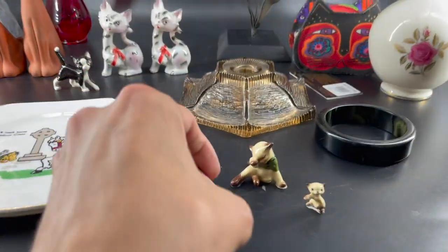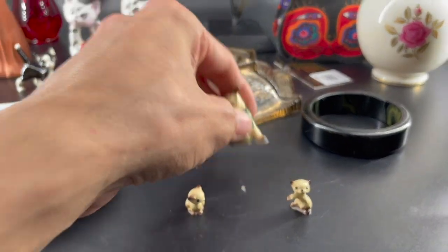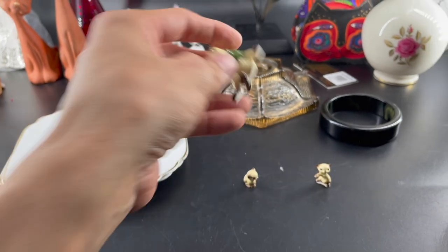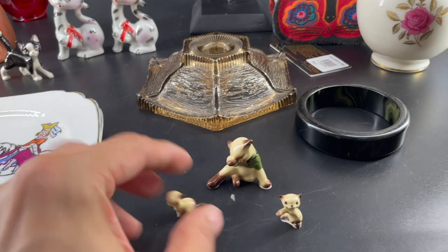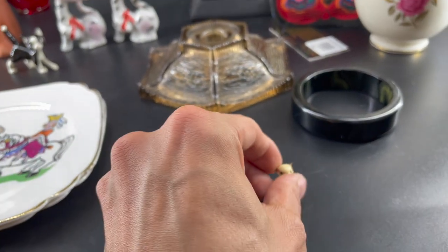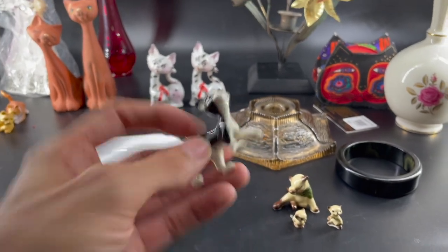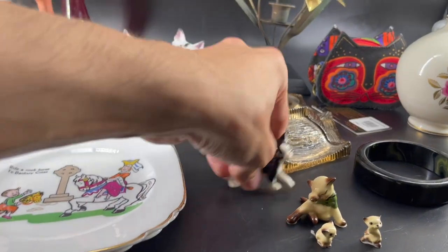All right, next are the Hagen Renaker cats. Look how cute that is. You get the two small ones. I actually have a Hagen Renaker book that we won at an auction, a whole bunch of research books. This one, the tail is broken, but I'm still gonna sell the three together. And then this black one, that's pretty cute. Looks like he's begging for food, he or she.